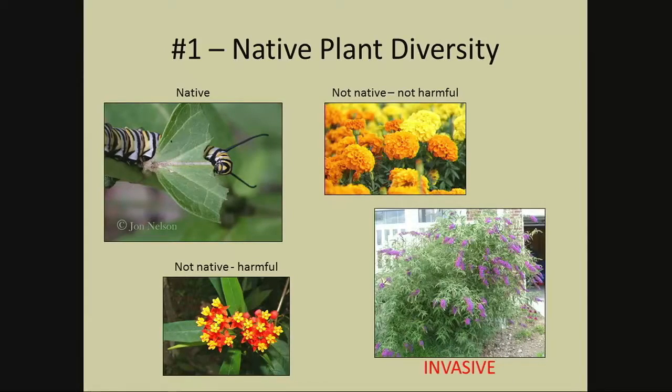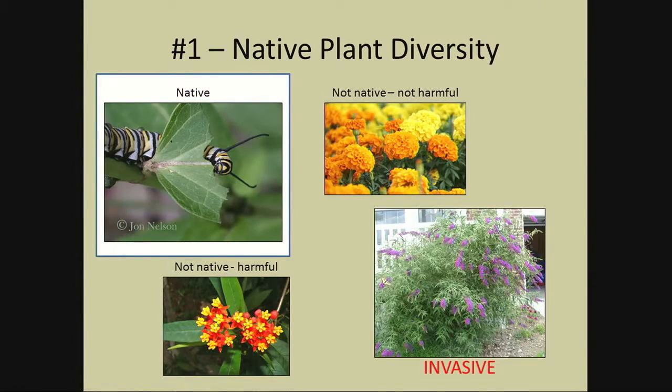Butterflies like to nectar on this plant. It's escaping into the wild. And the problem with that is then you end up with a bunch of this, which, hey, butterflies like to nectar on. But you tend to lose things like this, like the milkweeds, those native plants that the butterflies actually need and which also provide nectar. So stick with the natives if you can.